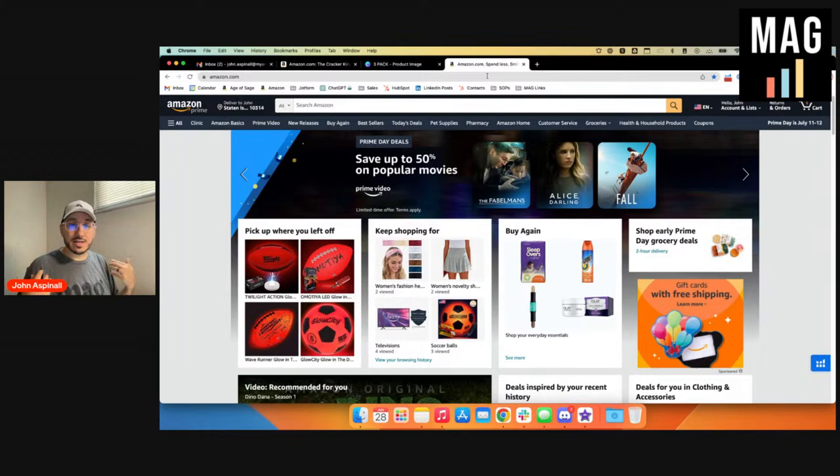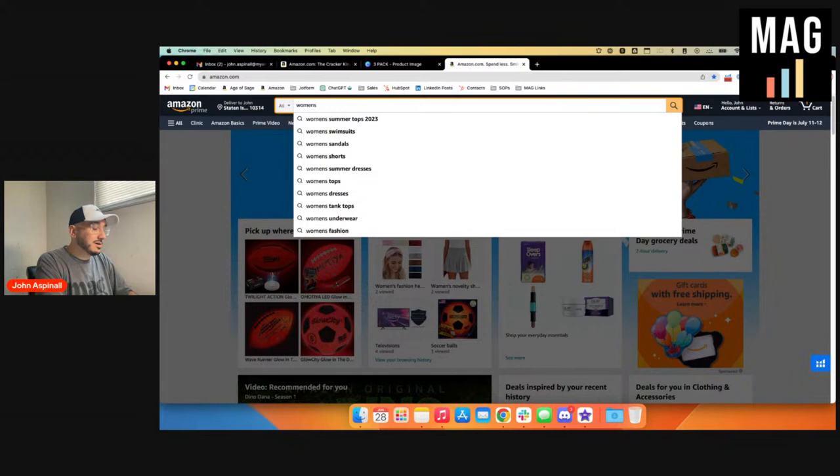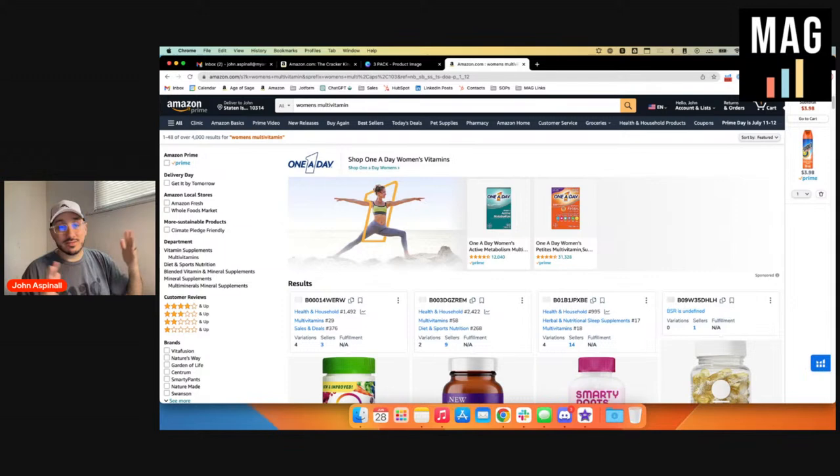So I take supplements. You guys know I'm always a fan of referencing supplements. So if I go down to women's multivitamin, right? There's going to be a lot of big box store brands out there that don't care about their merchandising. Why? Because they're big box brands. Everyone knows them and loves them. They're just going to get shopped anyway. So I'm going to use them as examples.